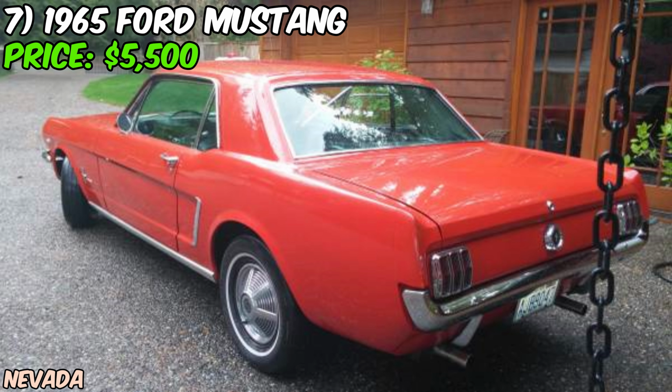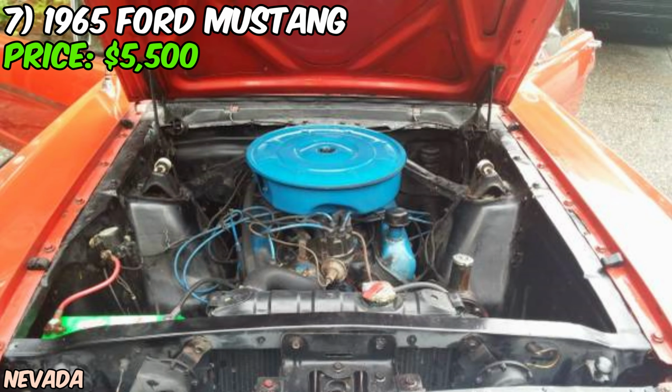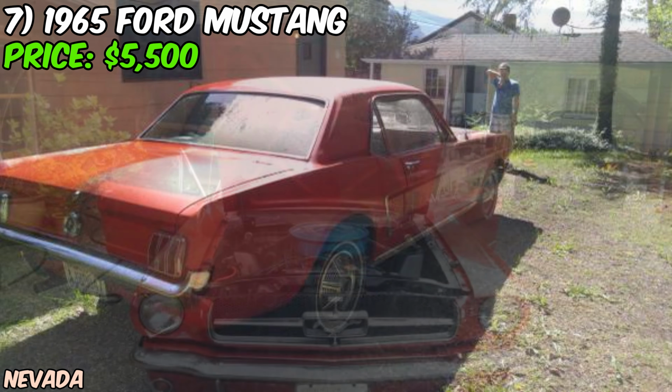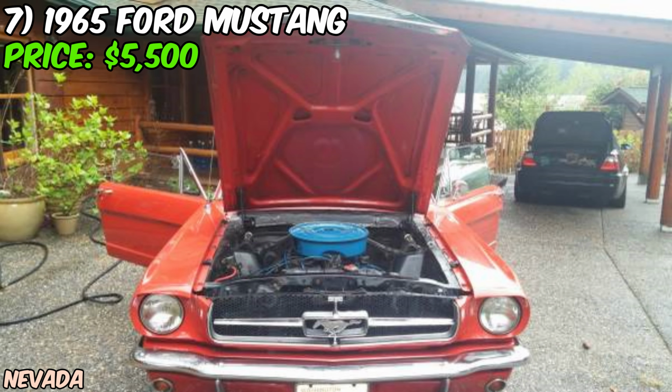In fact, the seller suggests that you might want to trailer this Mustang to your shop rather than trying to drive it right away. That's probably a good idea, especially if you're not sure about the condition of the engine or other mechanical components. Plus, it'll give you a chance to really inspect the car and figure out what needs to be done to get it back on the road.